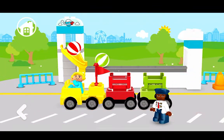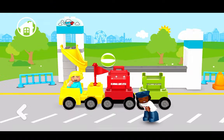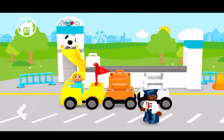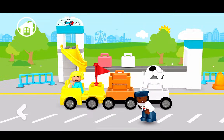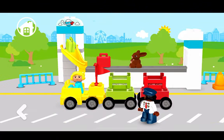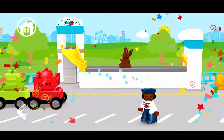Now, okay. Two trailers. The green one, sorry. The red one. Green luggage, green, red, and green ball. Super. And one more. The orange trailer, orange luggage, the white trailer, white luggage, white ball, and white luggage. The pink luggage, don't take. Super. Okay, take. Red, green, red teapot. And green luggage. Super. What is the next one?